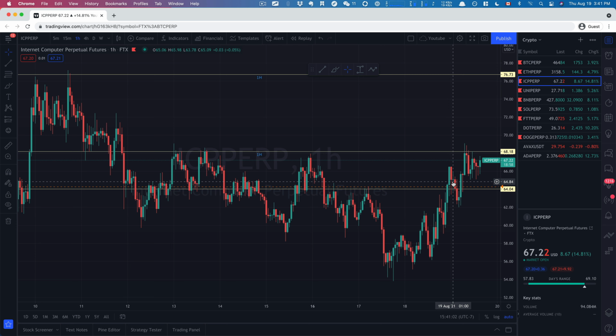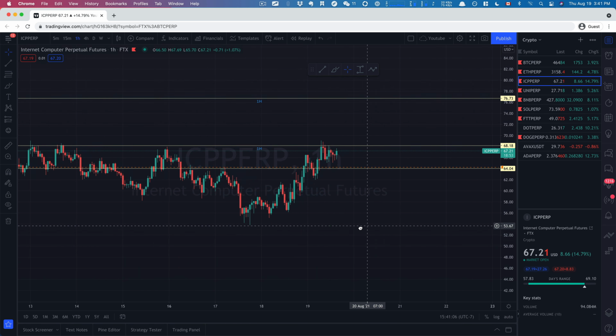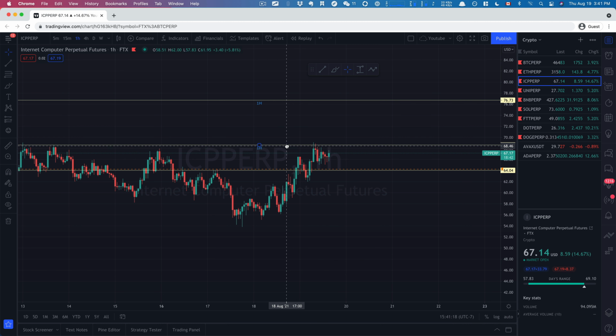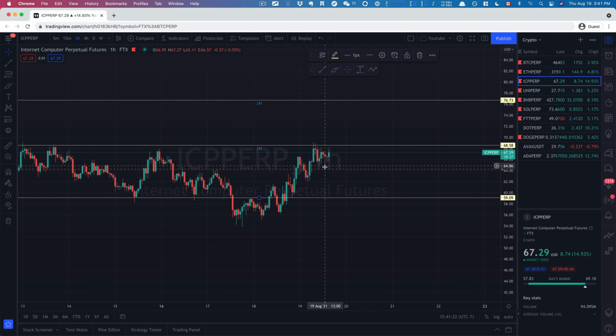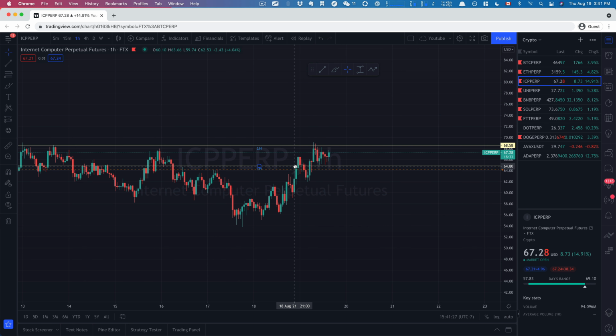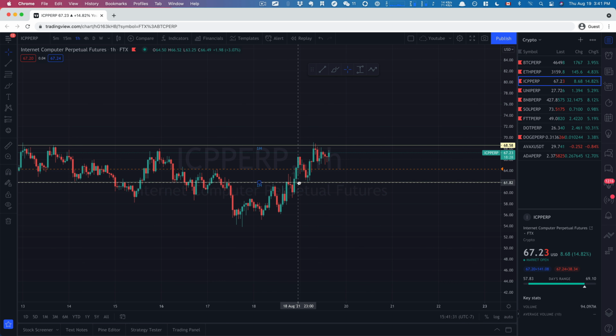All right, ICP is next. What am I going to do? This is messy. Sometimes I don't recognize the pattern. Okay, so it's a reasonably clear resistance right here on the hourly chart. I'm going to delete this, and then let's see if I can find a clear support. Maybe that. I don't know.